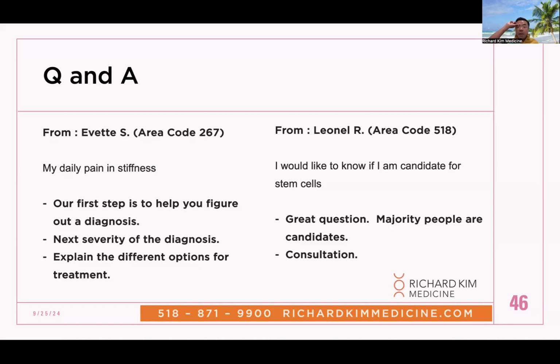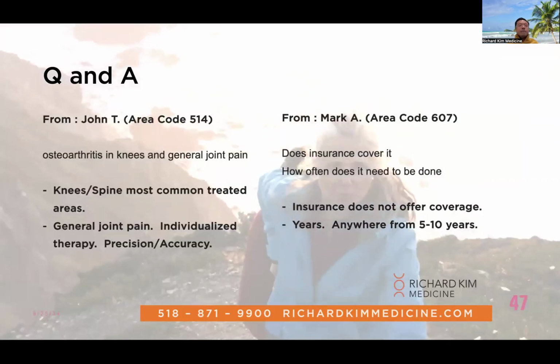Leonel R. from area code 518 said, I'd like to know if I'm a candidate for stem cells. So that's a great question. The good thing is that the majority of people are candidates. But for you specifically, we'd like to have that consultation to discuss and figure out what your limitations are and if in fact you'd be a good or a great or not so great candidate for stem cells.